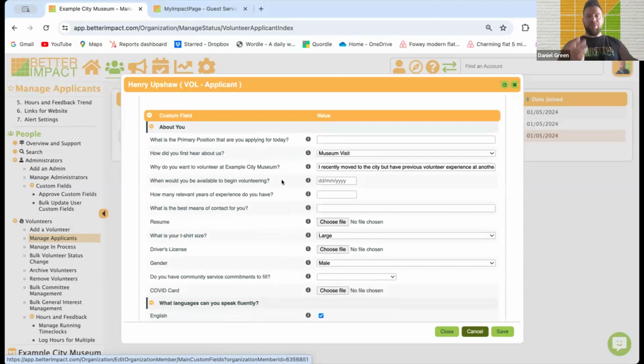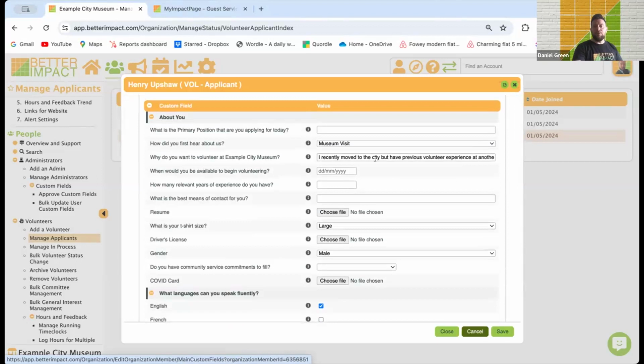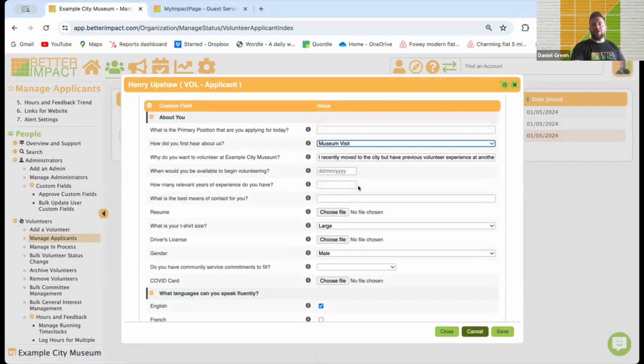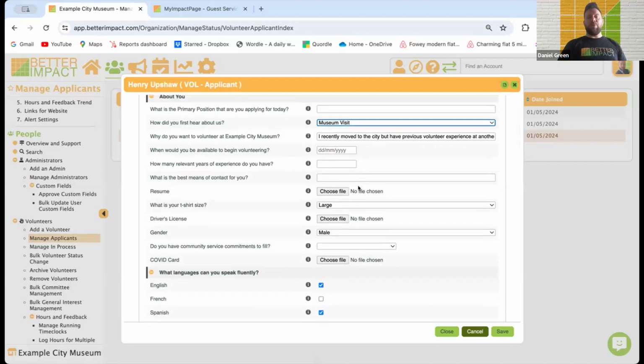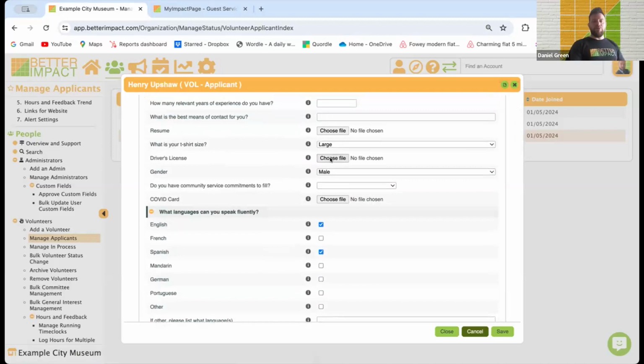As I've mentioned, you can customize these custom fields to grab as much data as you want from applicants, volunteers, and so on. You can manipulate what type of answers you want with custom fields as well. So things like drop-down menus, date fields, number fields, short text, long text boxes. You can also have a file upload as well, which is really cool. So if you do need to gather something like a DBS background check or driver's license or a CV upon application, choose a file, and that will give the applicant the opportunity to download that file.